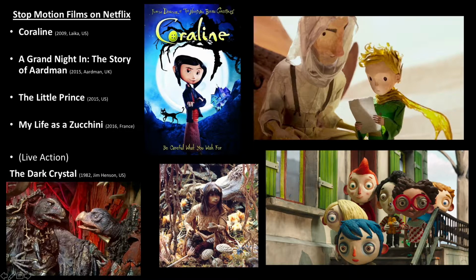And then live action, this is actually a live action film, but it's kind of cool to check out anyway. It's by the Jim Henson Company. It came out in 1982, apparently. This thing's old. It's called The Dark Crystal. It's pretty ridiculous. The story itself is kind of crazy, but the puppets that they use are pretty cool.